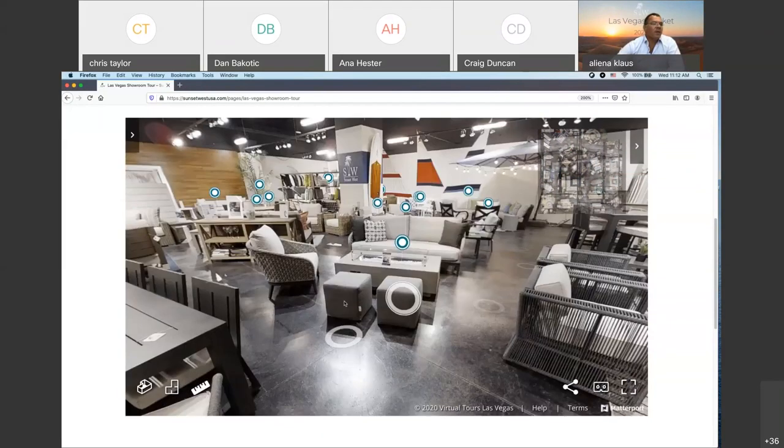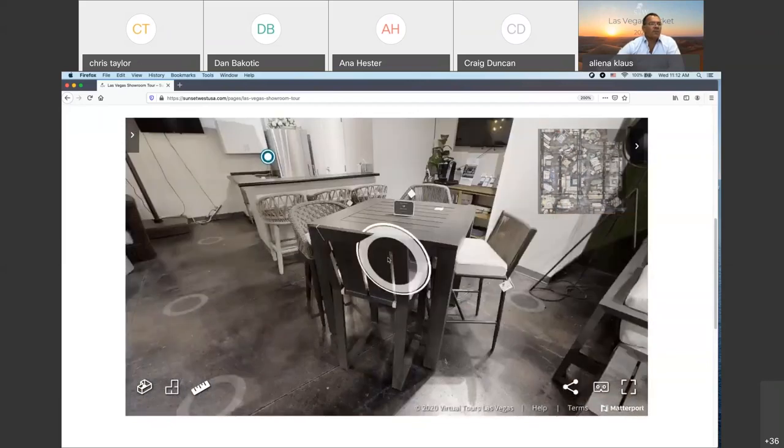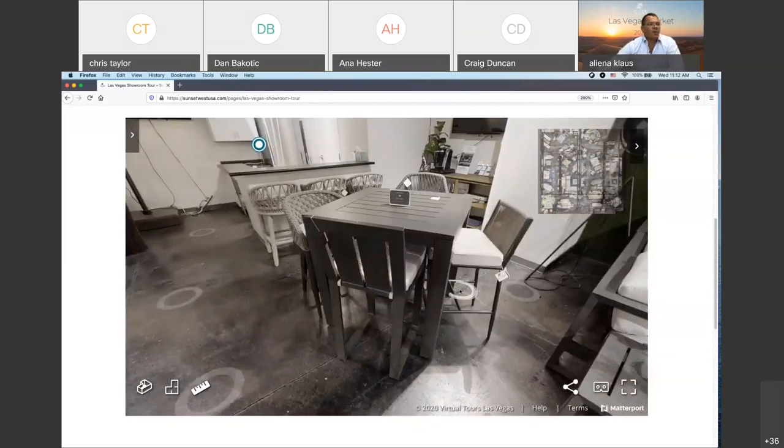All right. A further example of that here is our Redondo pub table. You've got your Pietra, your Milano, and your Marbella bar stools all around that Redondo pub table.